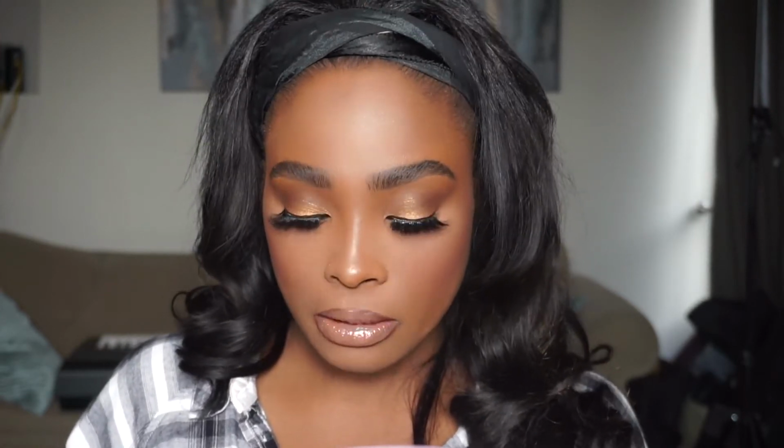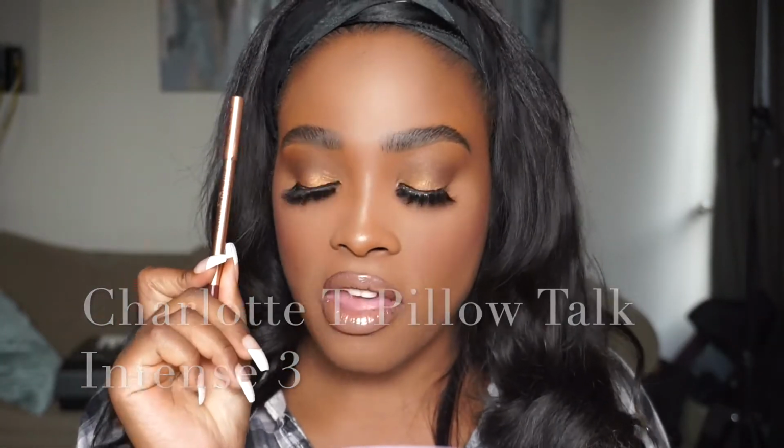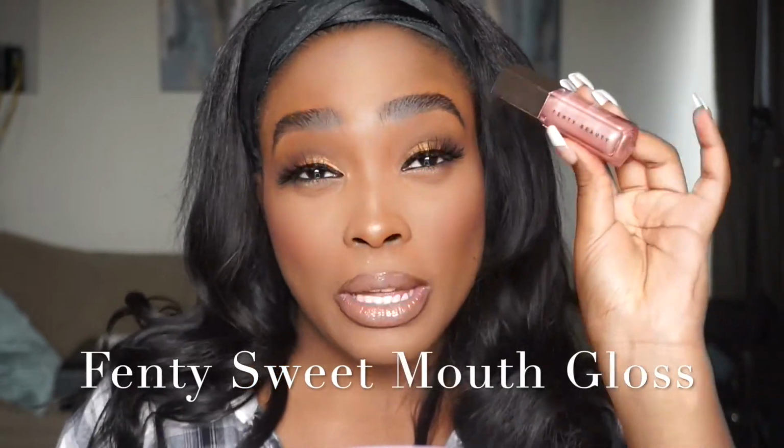FYI, Fenty glosses are amazing. They're non-sticky, super comfortable, and they also give you a little bit of color depending on which one you choose. Tilbury Intense Nude number 3. Lipstick in the color Sis and the satin finish. Fenty Beauty Sweet Mouth lip gloss as well. Pretty. This nude is a go. I'm just going to use the same wipe from Neutrogena.